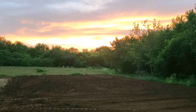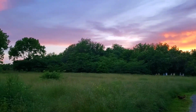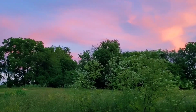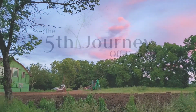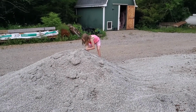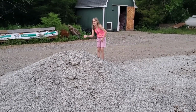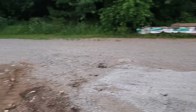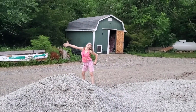Yep, it's going to be a pretty sunset, isn't it? Mm-hmm. Odie broke it. Odie has the power. Odie can break rocks with a mirror bark. Good job.